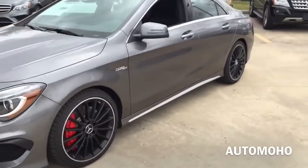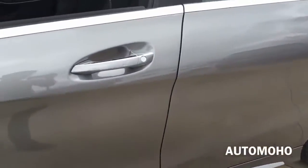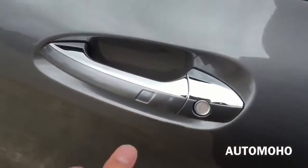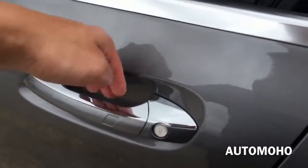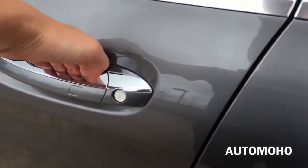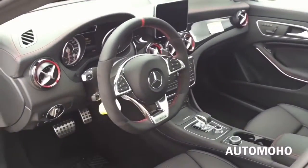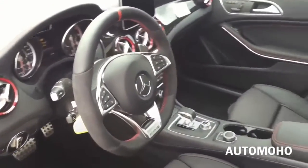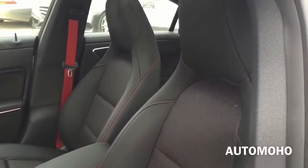So the car does come equipped with a smart access key system. With the key in your pocket, just press the button located on the door handle once to lock. After a few seconds, just place your hand behind the door handle to unlock. The exterior color is known as Mountain Gray Metallic, featuring a full black leather interior with AMG black and red cut leather seats and red contrast stitching and silver aluminum trims, as well as dark wood trims all around.